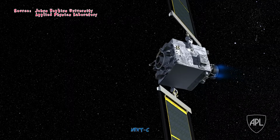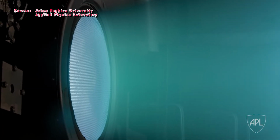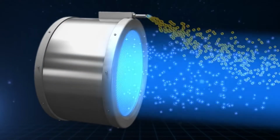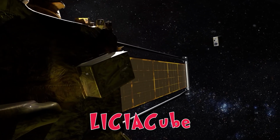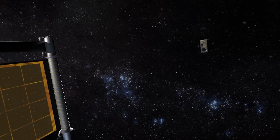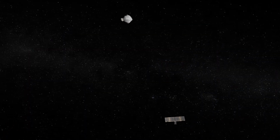DART will also have what's called NEXT-C. We have xenon tanks on the spacecraft that will then receive electric charge and pass through a gridded ion thruster to provide power. We also have the LICIACube, which is a small CubeSat designed by the Italian Space Agency, which will be ejected from DART about 5 to 7 days prior to impact. And they will be there to take images of the actual impact.